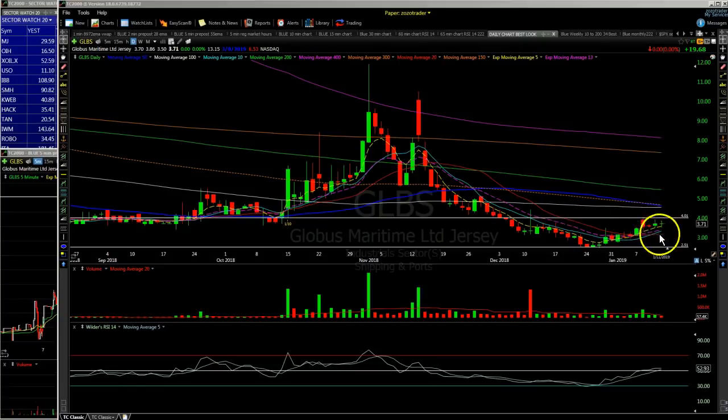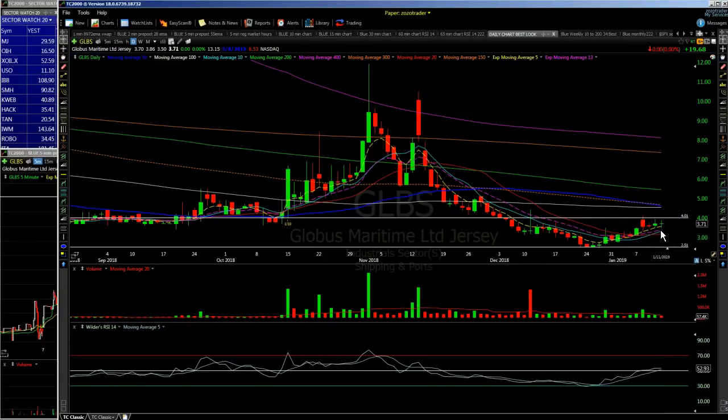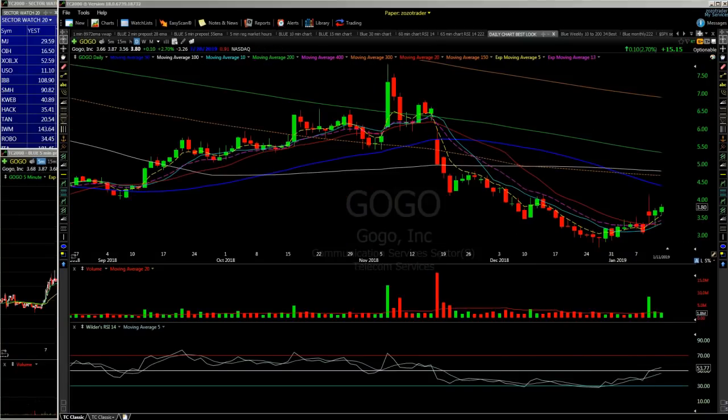Another shipper I'll be watching is GLBS. Keeps battling around this $4 area. The high on this name on Friday was $3.86, so maybe a $3.90, $4 break. GLBS, keep that on watch.